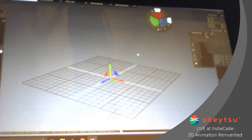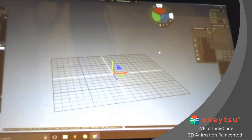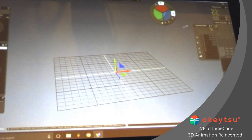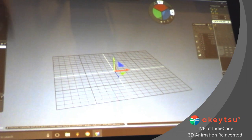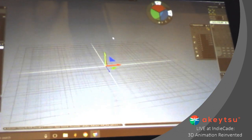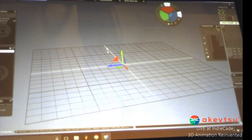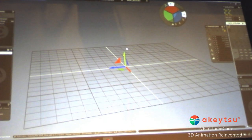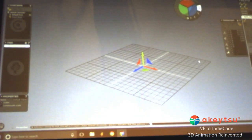But yes, as you can see here, we have Akeytsu open. We have a big display 3D viewport. There is no hidden UI. All of the menus that you would need are out here in the open. Basically, the workflow for Akeytsu is very straightforward. You import your FBX mesh model character, and then you create your skeleton, skin, mirror that skeleton and your skinning, and then you add your IKs, you animate, and you export your model with all of that new added information.